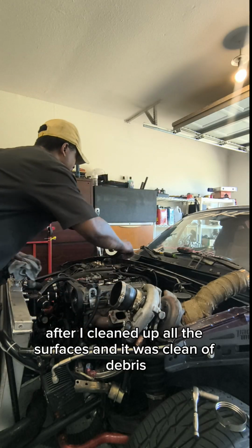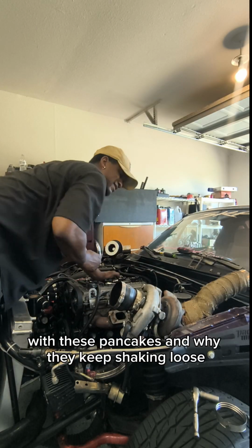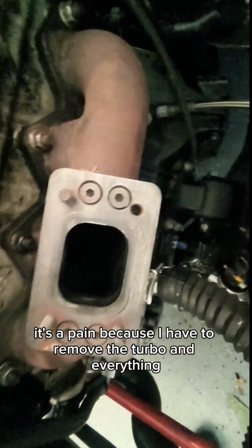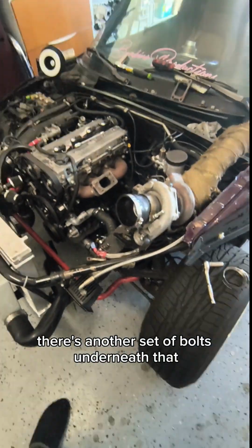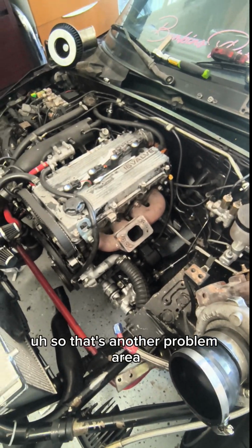After I cleaned up all the surfaces and it was clean of debris, I wanted to show you the problems that I'm having with these pancakes and why they keep shaking loose. They have their own sets of bolts for each. It's a pain because I have to remove the turbo and everything just to get to these bolts. Actually, under this plate here that's moving back and forth, there's another set of bolts underneath that bolts the T3 adapter to the manifold itself. So that's another problem area.